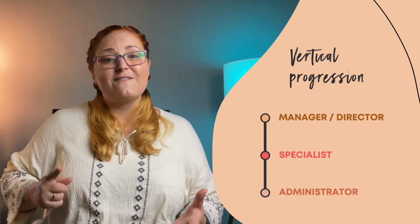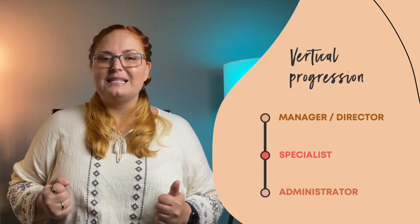It's important to note that most of the time, someone at a managerial role within L&D wouldn't spend a lot of time delivering learning solutions, or said simply, you will rarely find an L&D manager or director training or coaching people from the business. Their role is more strategic and helps in managing the team and developing people within it. So if you wish to progress vertically, this is more or less the path.